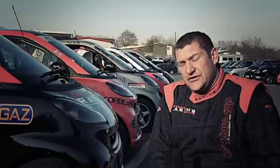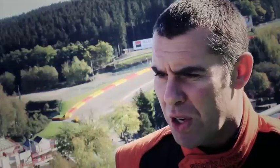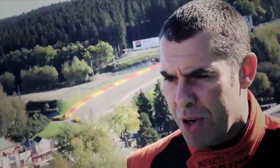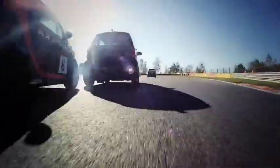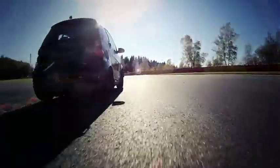I think what we've achieved this year has been great. The racing's very close because of the size of the car. You've just got so much track to use. You just don't get overtaken like you do with the smart cars. You're having 4 and 5 cars into one corner. It's just unheard of. It does work very well.